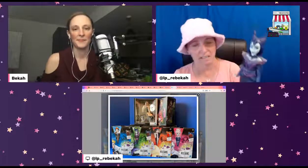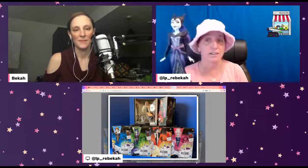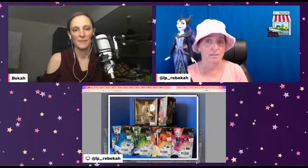The interesting thing is that they have several different price points. They have ones that are sold individually, which Maleficent is. She looks like this, I think. I'm going to grab the right one. Yeah. And that's $20.99. However, they also sell her boxed with 3 other dolls, and that bundle is $68.99. So you'd end up saving $10 if you bought the 4 doll bundle set.